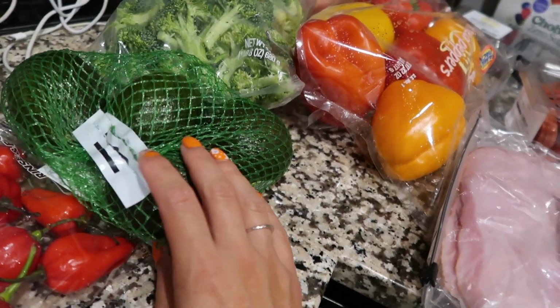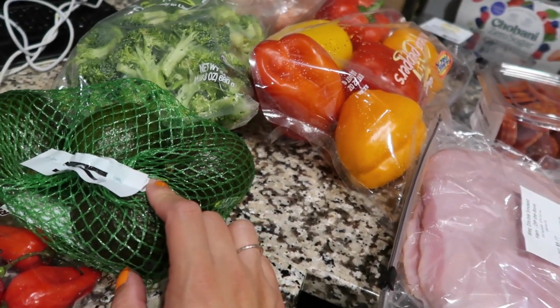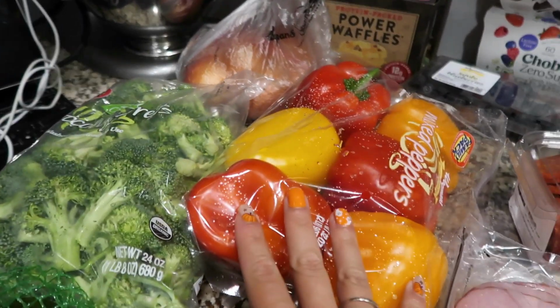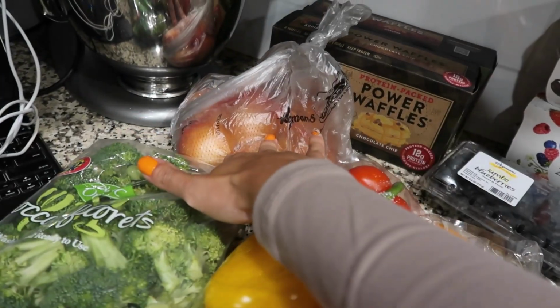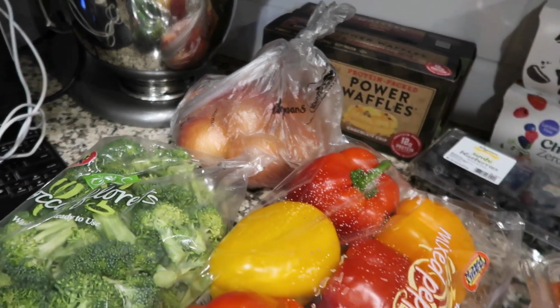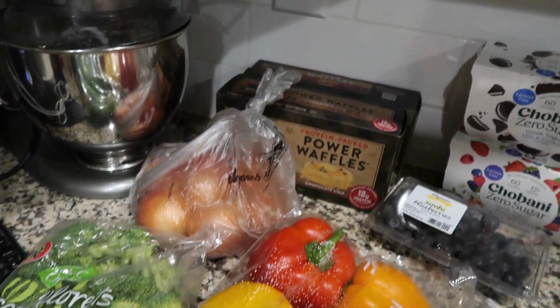The price on these skyrocketed, but the cheapest we found was at Wegmans for now. Some broccoli, peppers. These were on sale, as well as the regular onions. We also got the red onions. These were $1.99 for the bag, which is not terrible.